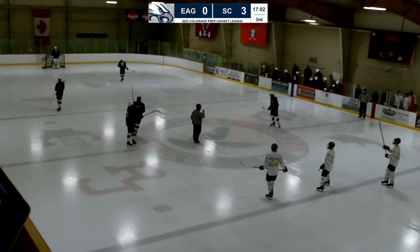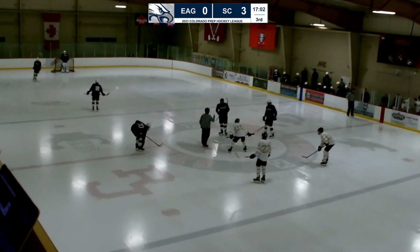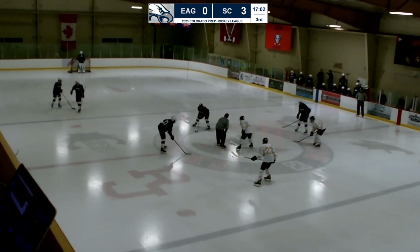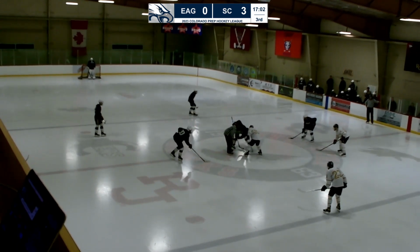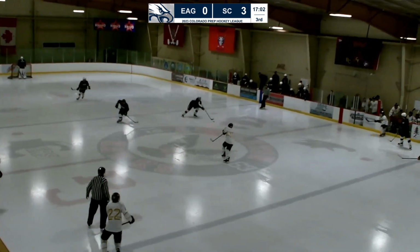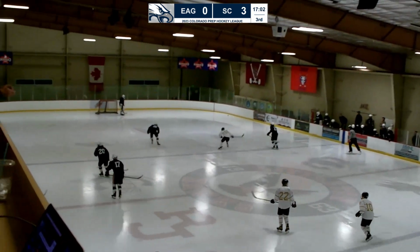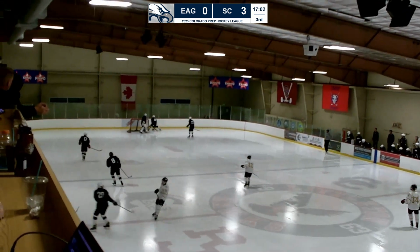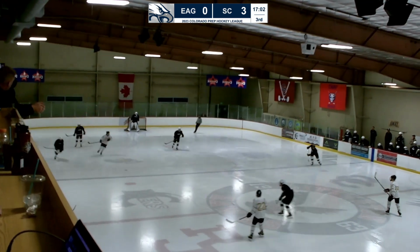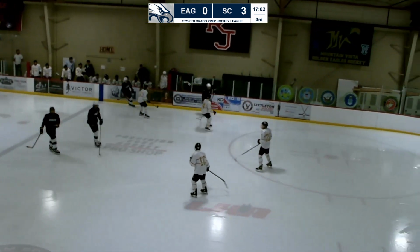Looks like Logan is going to take the faceoff. He's got Connor Bowl and AJ on offense. On defense is Keegan and Kobe. Oh, loss of the puck. They go back down. They've got four. We've got five. Puck is tipped out. AJ comes over, and we're offsides.